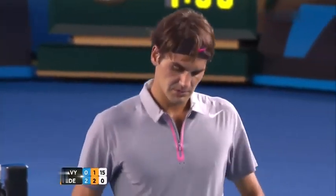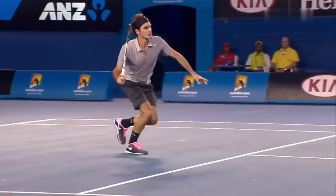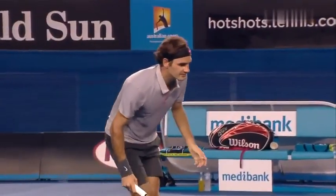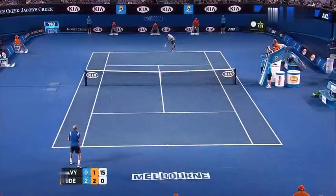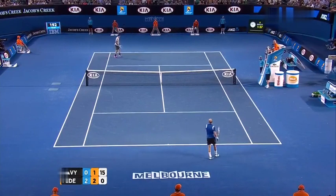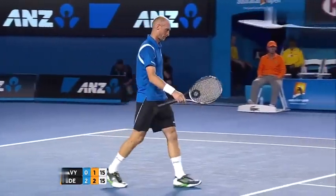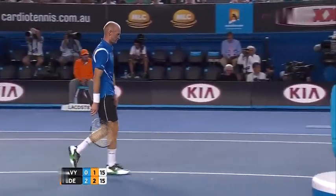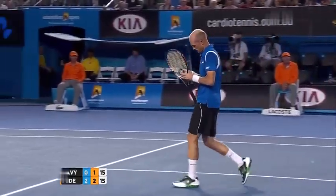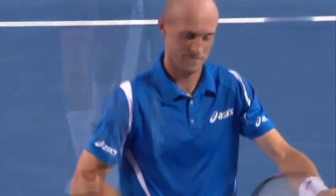Love 15. This one tries to be very cute, change the face of the racket, trying to slide it back the other way. Well, he lost the dampener after that big swing on the return. It sort of takes off, flies off the racket.